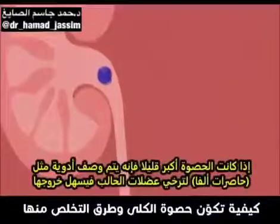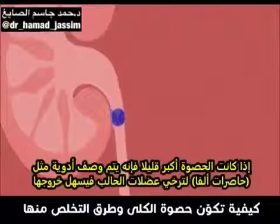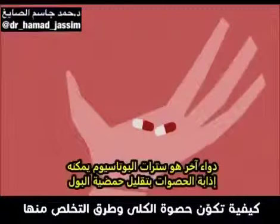If the stone is slightly larger, medications like alpha blockers can help by relaxing the muscles in the ureter and making it easier for the stone to get through. Another medication called potassium citrate can help dissolve the stones by creating a less acidic urine.